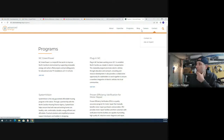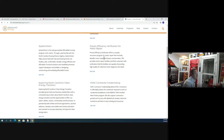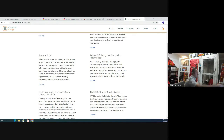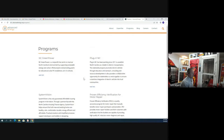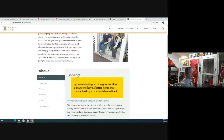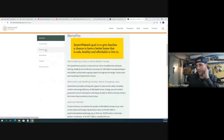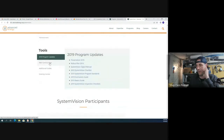Where's the tools? Let's see, unless they changed it. Let's see, are you at... Oh, yeah. System Vision? You see my screen, right? Hit visit site under System Vision. Scroll down a little bit more over on the left side. There you go. Got it. And then I think you should be able to see, they changed the website pretty recently. Let's see. Oh, there we go. Tools. Got it. There we go.